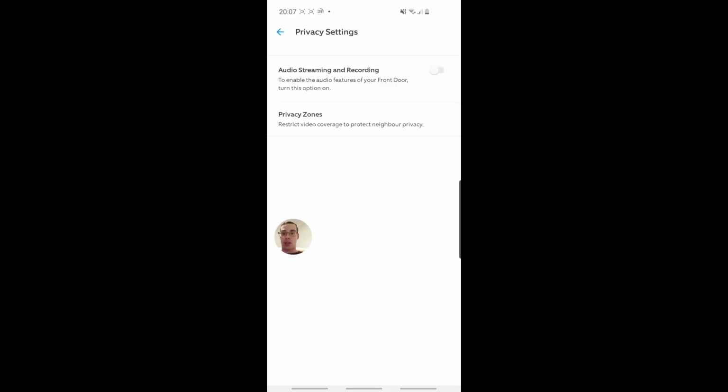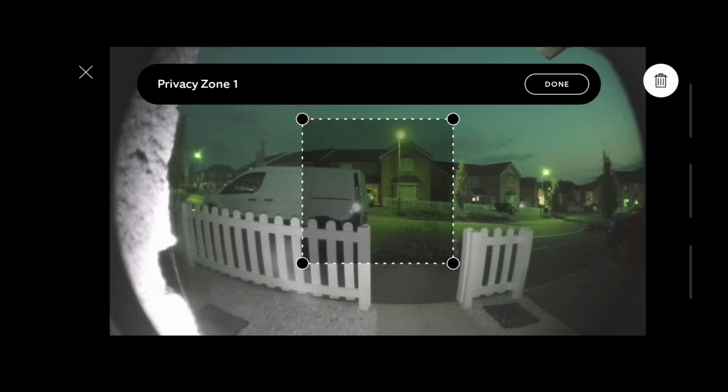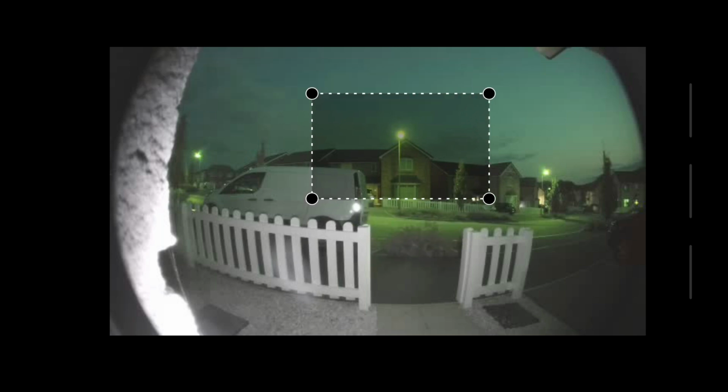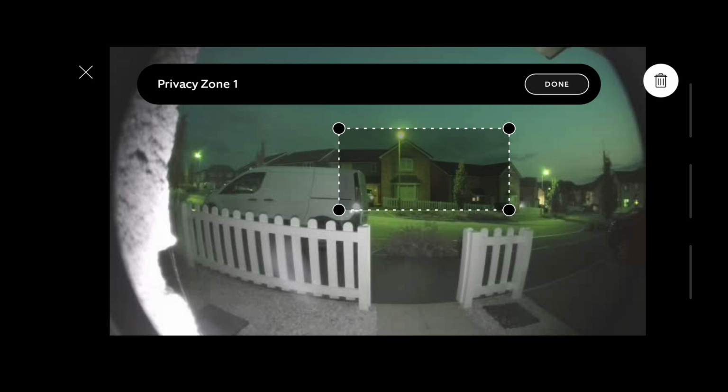The next thing you can do is have privacy zones. So privacy zones is all about if your Ring camera is pointing at a particular neighbor's property and you don't want that recorded, or they don't want that recorded, what you can do is click on the plus, and you can draw a little privacy zone. Click on done. And that'll completely blank out that footage going forward.